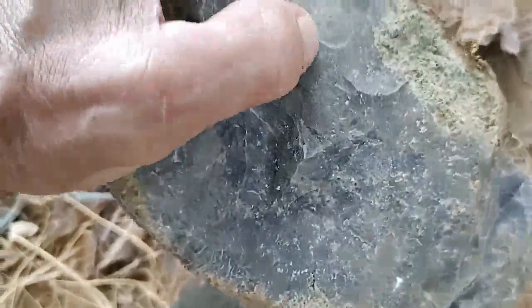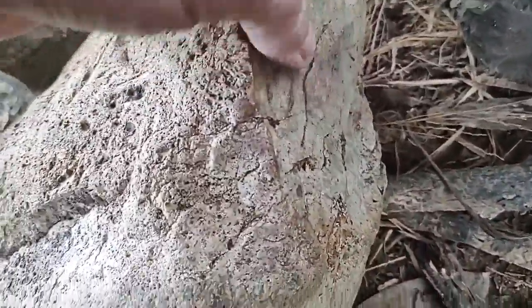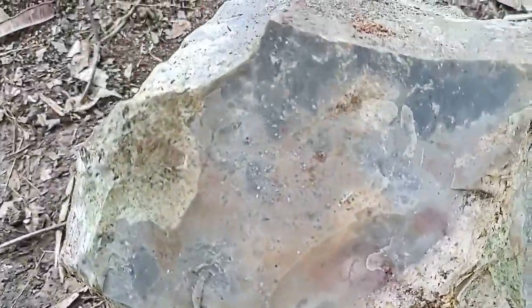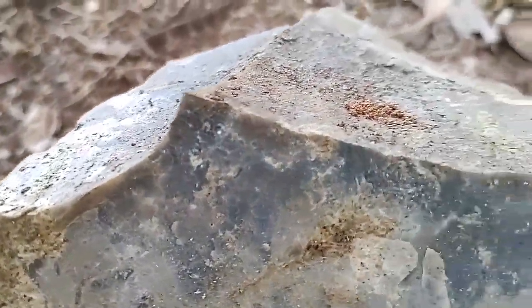Black with some brown in it. Just smooth though. This big one here, it's got one little face broke off it. Smooth. This one's exceptional here too. Look at the points on it where it's been broken off in the river and stuff.